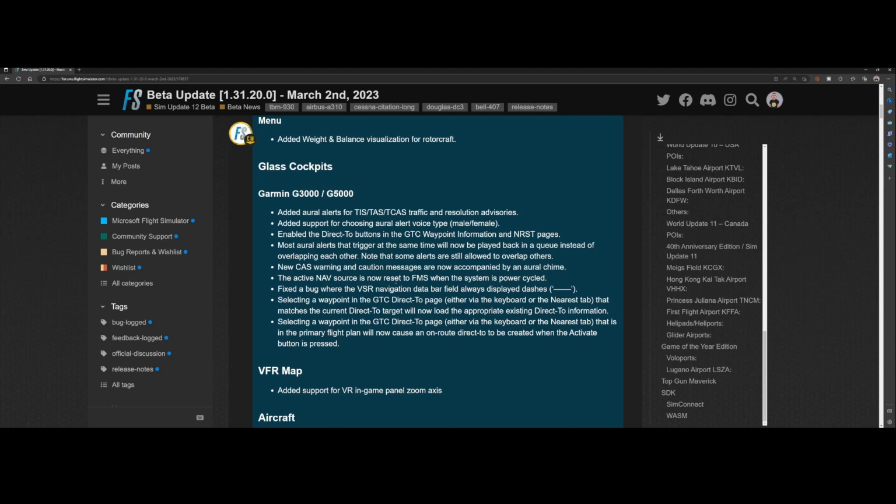And the active nav source is now reset to the FMS when the system is power cycled. That previously didn't always happen, right? Where you sometimes hit some issues, especially when you're using the autopilot and using the FMS as source. In some cases, it wasn't reset correctly, which resulted in the navigation option of the aircraft not working, or at least you thought it didn't work until you switched that button to the FMS.